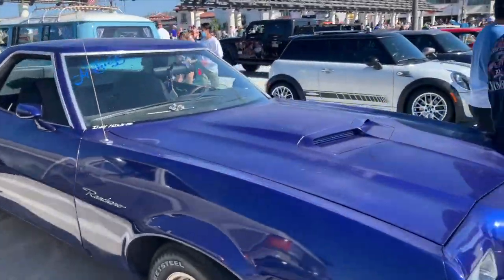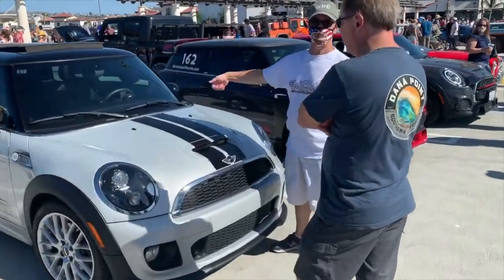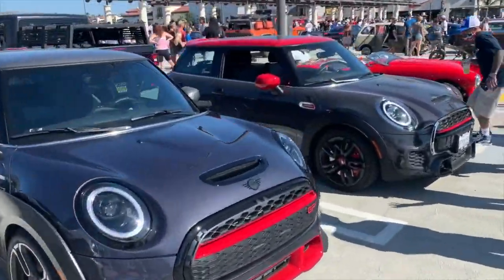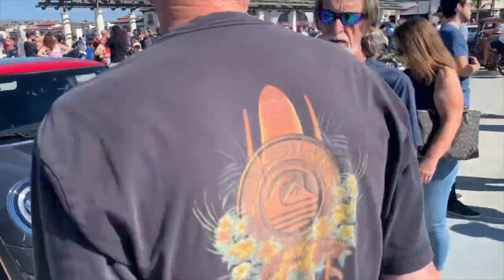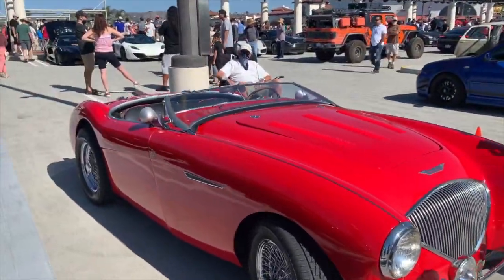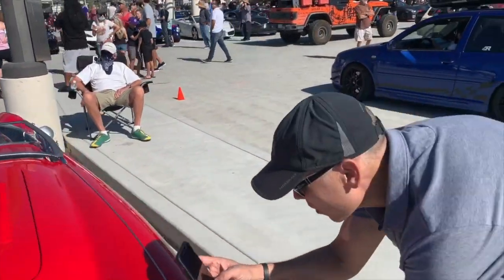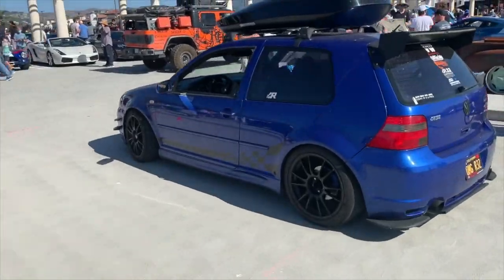F-150 Ranchero, classic, little mini, couple of them side by side. These particular cars, good morning, quick little cars. Check this out, it's a little Austin Healey. Somebody slammed the windscreen back on this, done a really nice job. Really cool, looks awesome. We've got a R32 leaving us there.